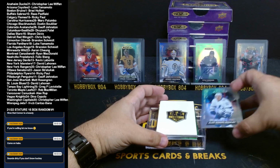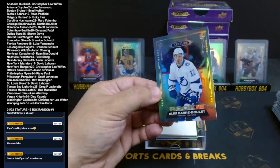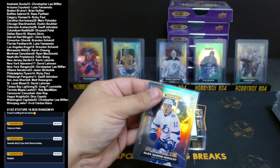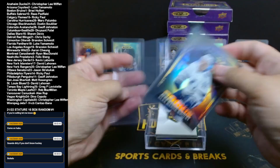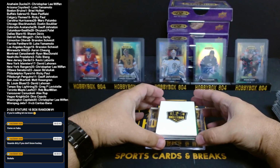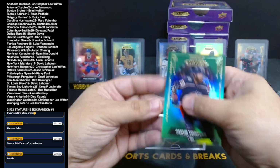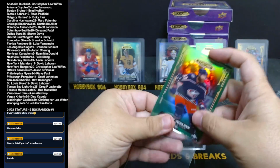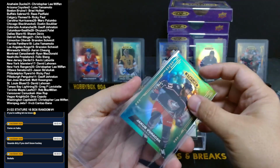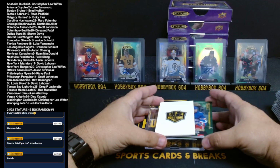What do we have here? Tampa, Alex Barbolet, 32 out of 99. Rookie. Greg P. Laviolette. Not bad with Tampa. We have an Emerald Blue Jacket, Jakub Voracek, 57 out of 149. Buffalo. That's about Dustin's team. We have a Rangers hit.